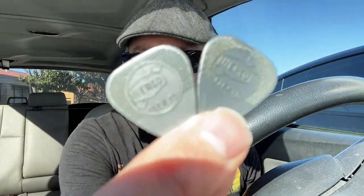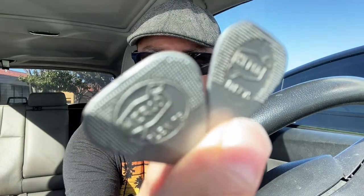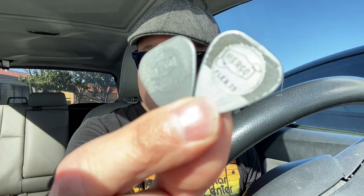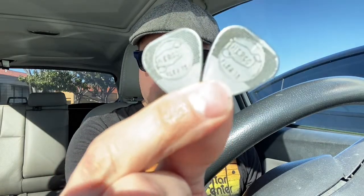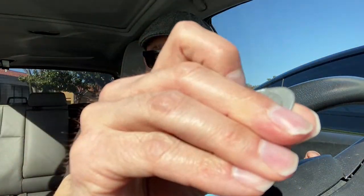These are what I use. Herco Flex 75s. I've been using them for years and years. I love these picks. Yeah, they got some grip. They got some nylon grip on them. They sound like this. They're great.